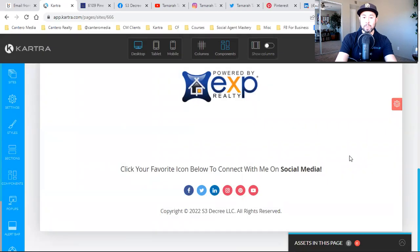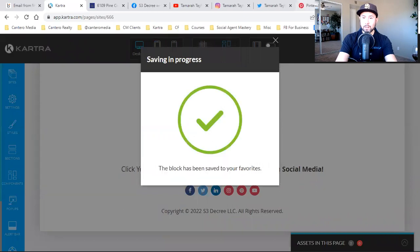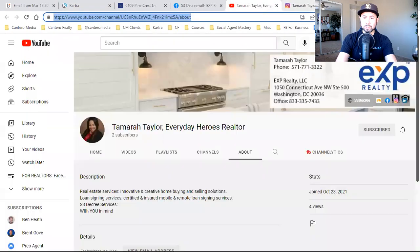Now, here's what I'm going to do. I'm going to save this bottom part. Now, I don't need the privacy policy and terms of use on this one. This is the thank you page. It's super important for the landing page. So right here, I'm going to simply hit the gear and I'm going to heart it. Bam, just like that, you guys, heart the thing. So let me close out these other platforms since I already have them all saved.